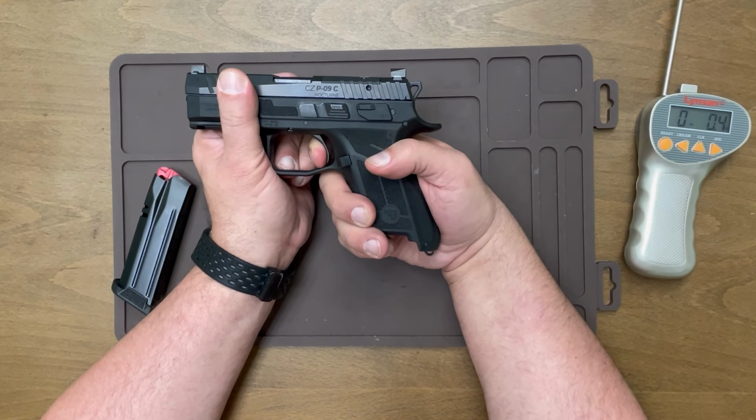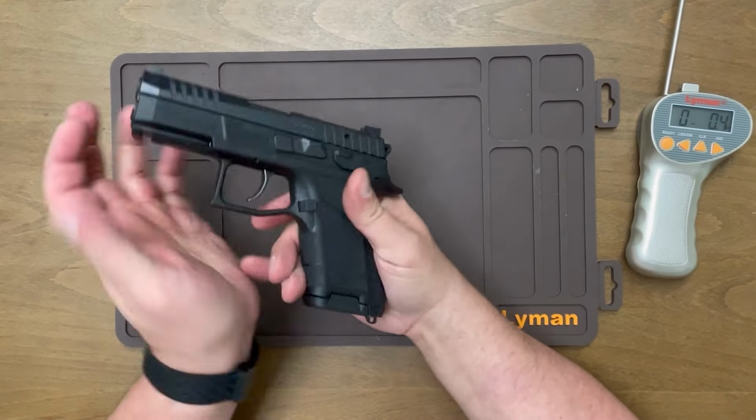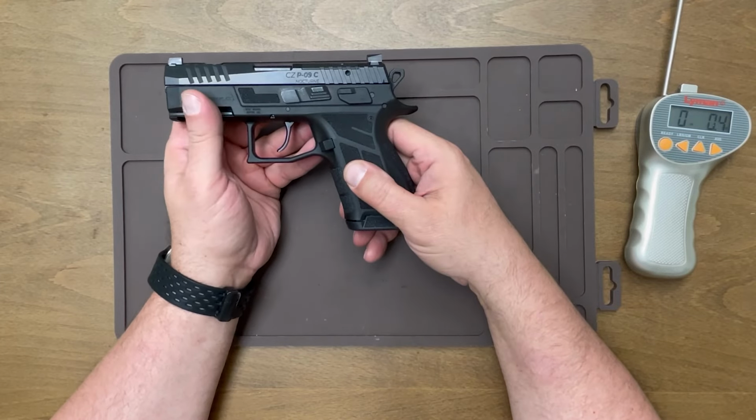So let's take a look at the rest. We have a magazine release, which is just on one side, but it can be flipped to the other side. The decocker is ambidextrous. I cannot for the life of me do that with my other hand, so we're just gonna do that demonstration there.